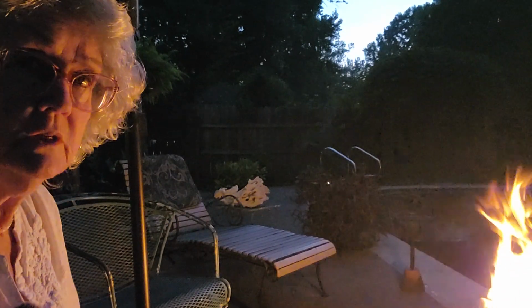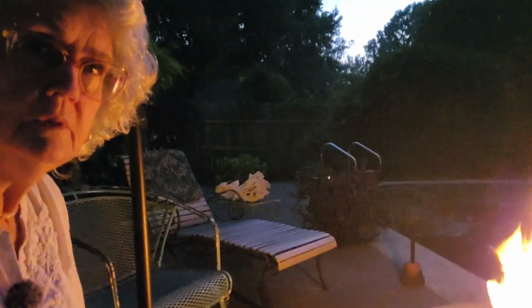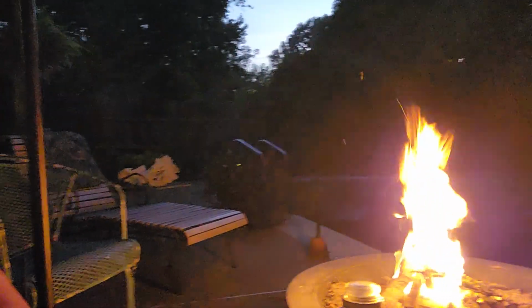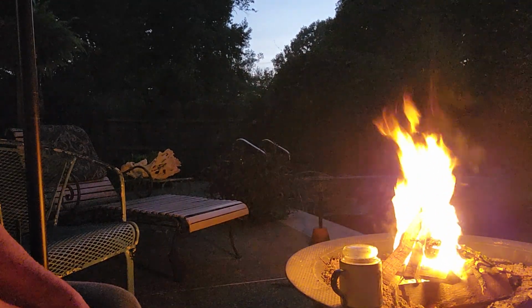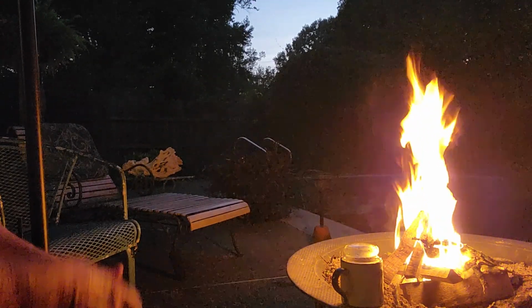But anyway, the fire looks good. I'm going to bring y'all down a little more. I know y'all don't want to be seeing my face all the time. There it is. And you can also see a little bit of that daybreak there, coming through the trees.